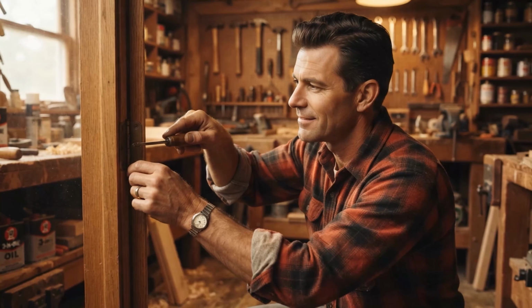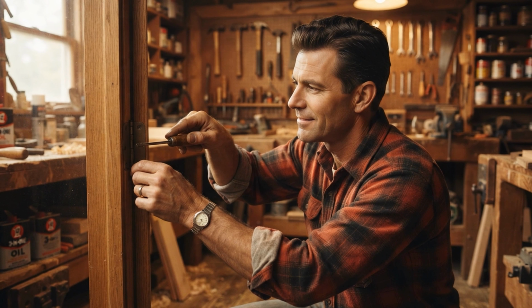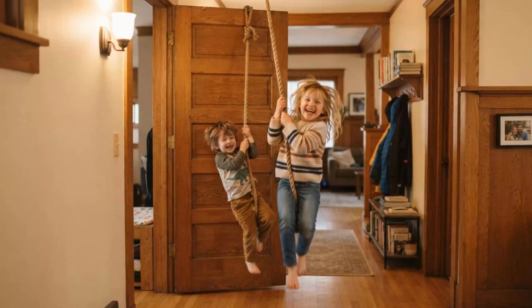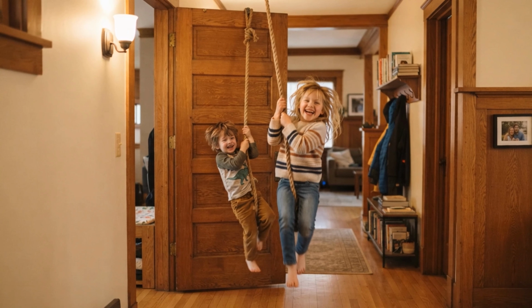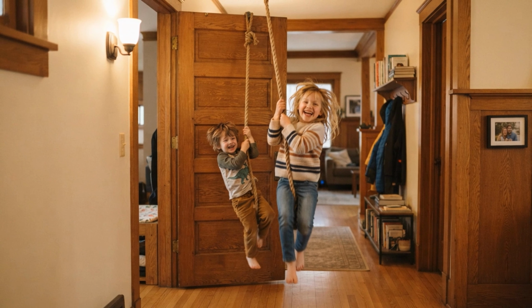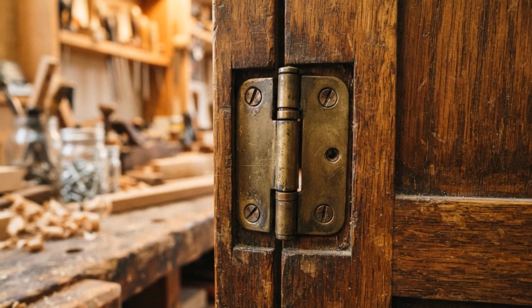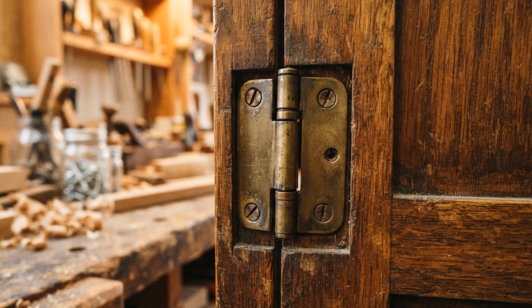The old hinge check was not about rebuilding doors. It was about catching movement while it was still small. Houses shift. Wood moves. Children swing on doors even after being told not to. Cabinets are opened 1,000 times. Hardware loosens because life keeps touching it.